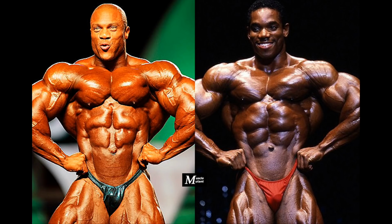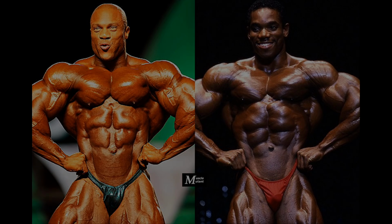Although both are not known for hitting the best front lat spread, this pose shows their great level of conditioning. Although Phil is considered narrow when hitting this pose, it reveals his incredibly pumped and rounded chest and shoulders, massive arms and forearms, and ripped midsection. Flex's shoulders and chest, on the other hand, are striated, and his midsection is highly defined and ripped. They show aesthetics more than size when hitting this pose.